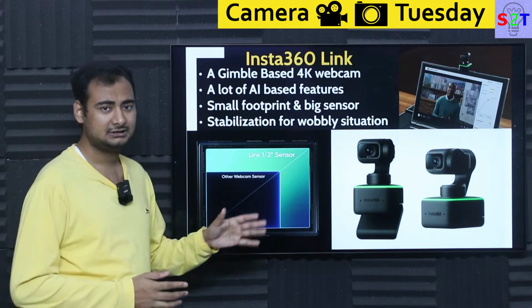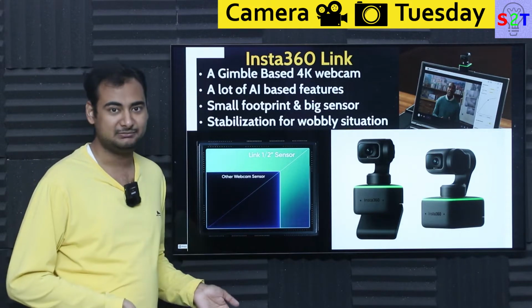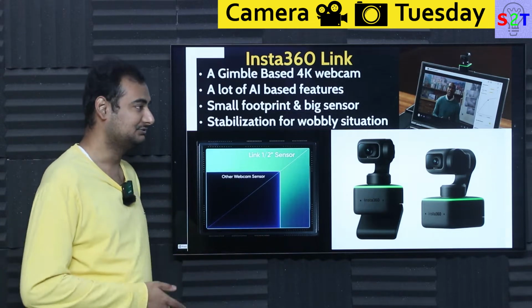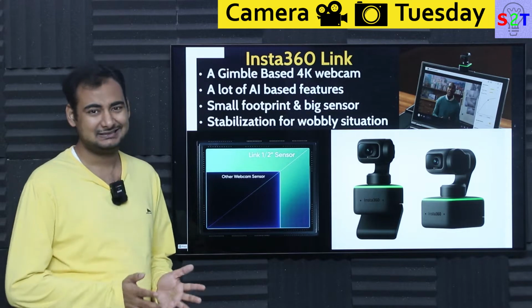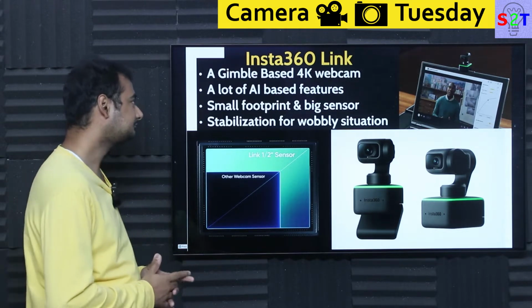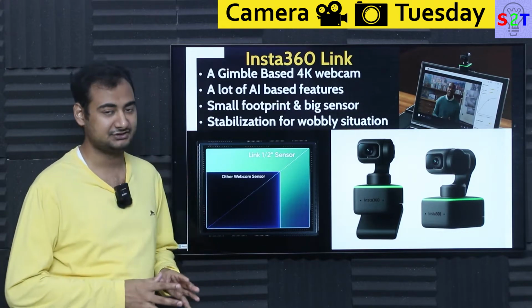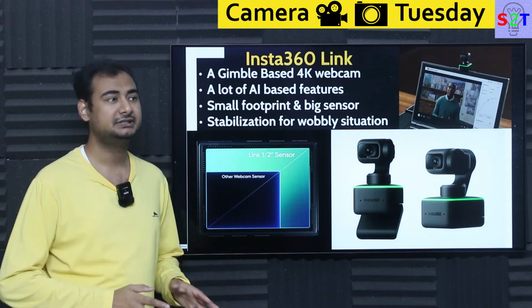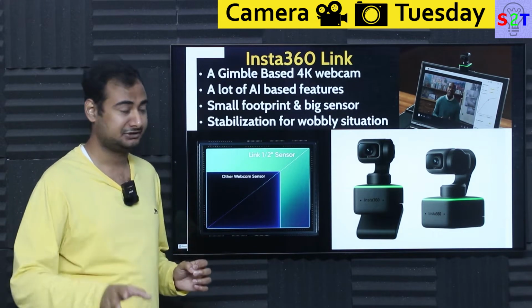So 4K. Now 4K is not very desirable for a webcam simply because even if you, let's say, use Google Meet, it's 720p only, and you have to use paid Zoom in order to get full HD. So that's the whole point. 4K is not that desirable unless you are doing recording or streaming. It does have a lot of AI-based features, and these are not gimmicky features. These are features where, if you need it, you need it. If you don't, you don't. But they are useful for many people. They are like, shut up and take my money.